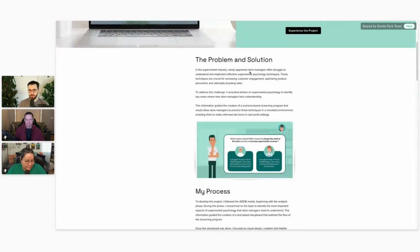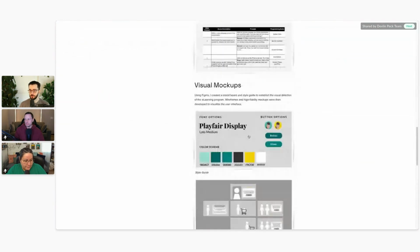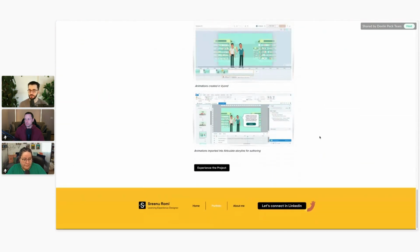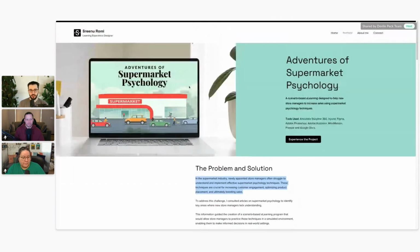But yeah, and then we have the classic write-up. So we talk about what the problem is, and then we get into Srinu's process for resolving that problem. And we get into all the different deliverables that were involved in bringing this to life. So this is what we call the process write-up. I think Srinu did a really good job at demonstrating this, including those screenshots throughout, not a ton of text. And yeah, after that, I'm just gonna take a look at the project. What do y'all think? Any initial thoughts or feedback?